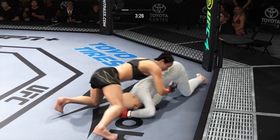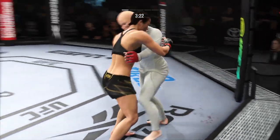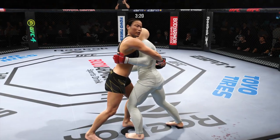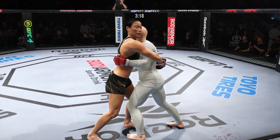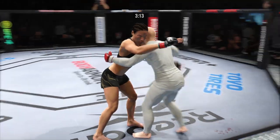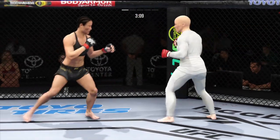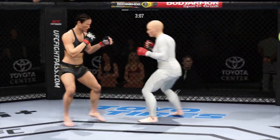Oh, her ground and pound is downright scary. In constant pursuit of the finish, might get it here. She does a really good job of throwing punches with intent. She never just throws just to be throwing. Every punch is meant to land, and every punch is meant to start or finish. Nice strike.